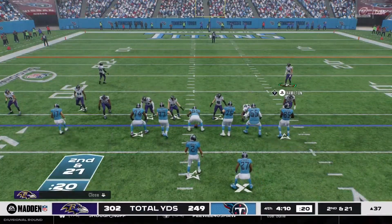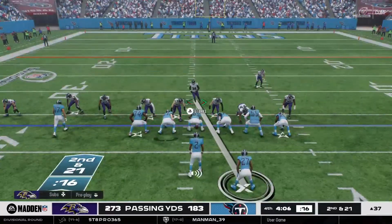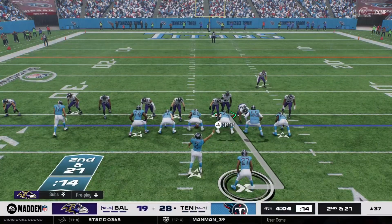In a real troublesome spot here, Brock. That sack has him set up 2nd down and 21. Cowboy 80.